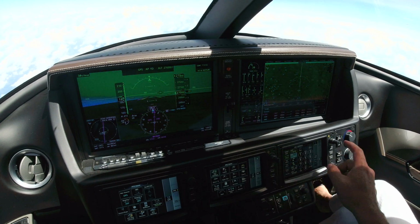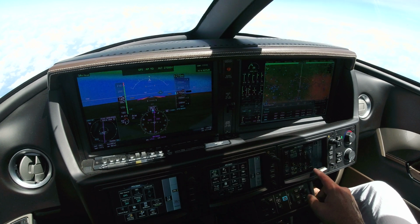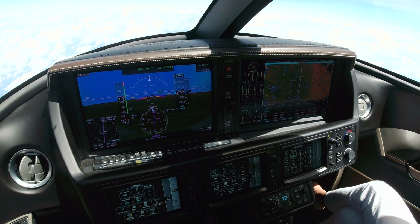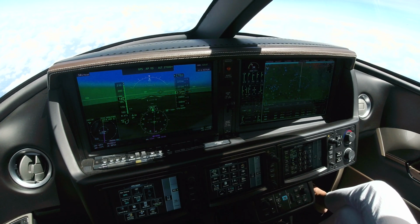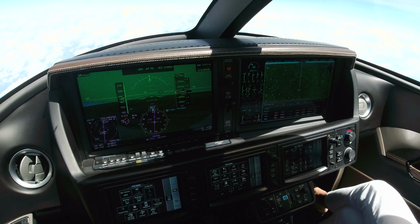So as I was saying, this is the comms controller for nav comms and voice comms, of course. So we'll switch that up. Now we're active on this new frequency.